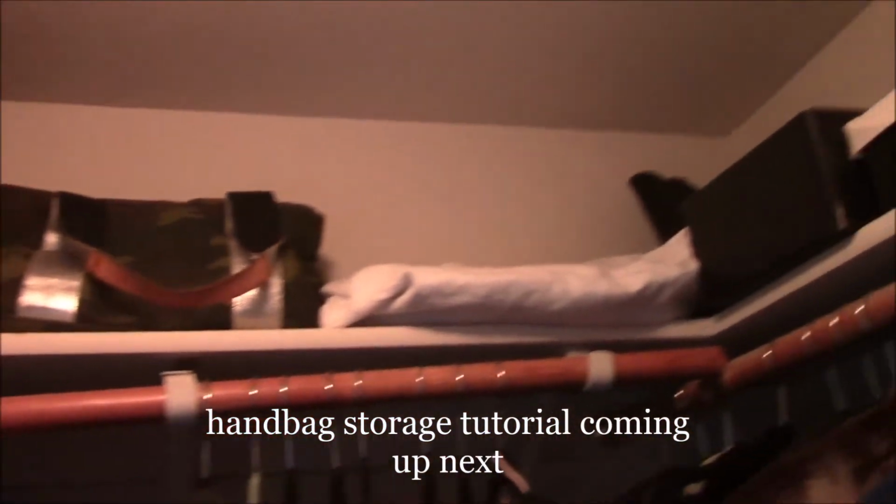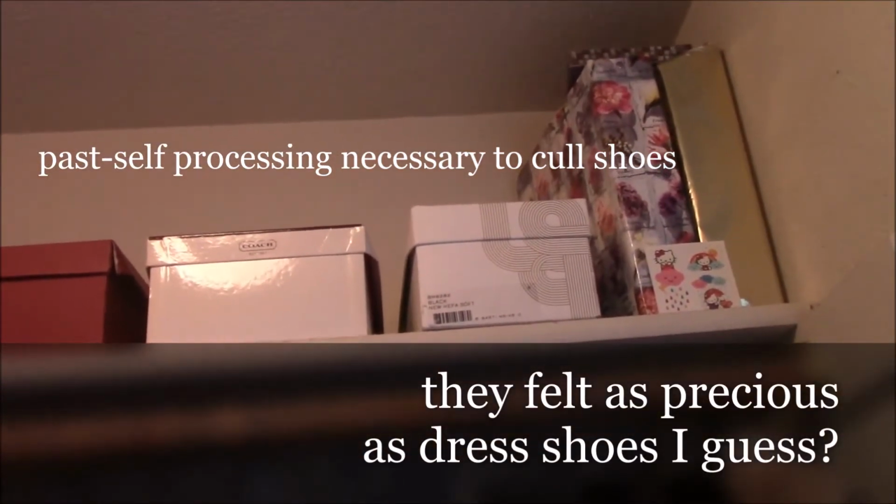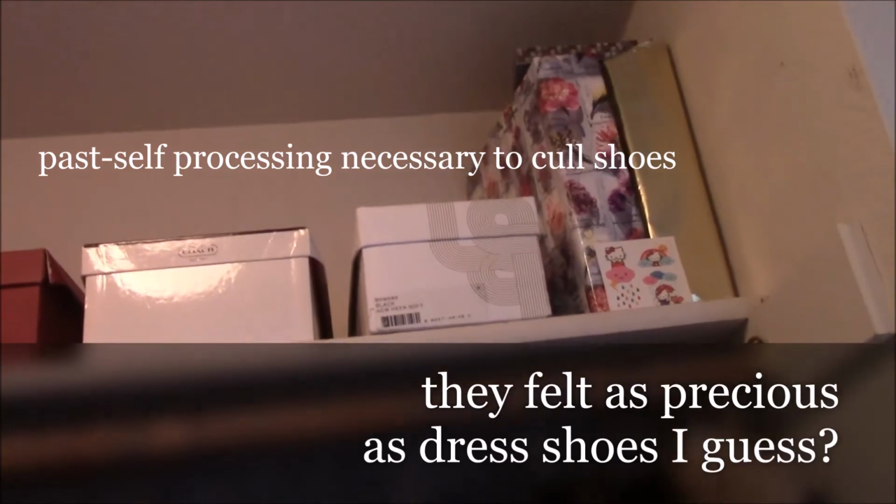Those are his shoes. The 4 handbags that I kept, and then up here all my dress shoes that are in the boxes and closed. And those are my albums, my childhood photo albums that I don't know where else to keep them, so I keep them there.